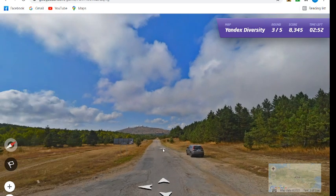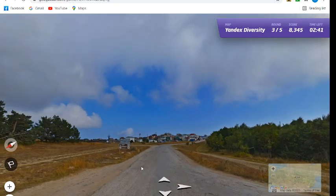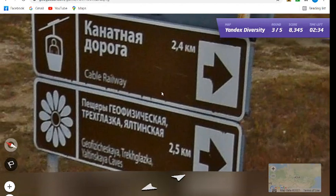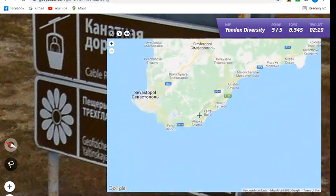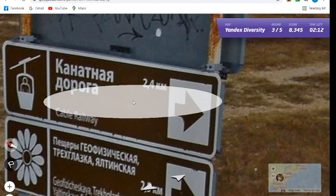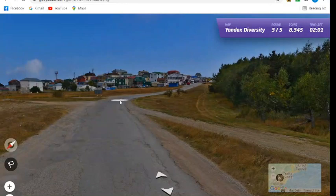Yeah, I think this is Crimea. Geofizическая Treklovskaya Yaltinskaya cave. Oh, Yaltinskaya. Yeah, Yalta. Okay, Crimea. Right. Kanatnia Doroga Cable Railway, 2.4 kilometers. So there's a mountain to the north, which makes sense, right, for the Crimean coast.